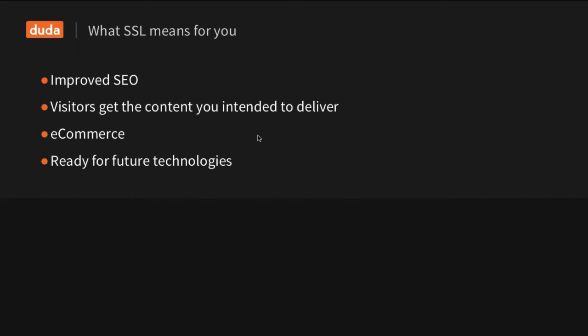Purchase lots of things. For the last bullet point here, we mentioned this a little earlier: new technologies are going to be reliant on the fact that a website has HTTPS or a secure connection enabled. New technologies like what, Russ? One is HTTP2, which is a faster way of downloading websites. Chrome and Firefox both require that you have a secure connection to the website to enable HTTP2, which means a faster downloading of the website, essentially.